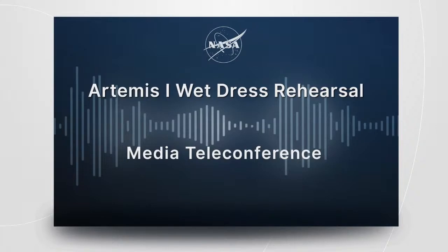Where does it make sense to do the work? Can we do it in parallel? We look at the overall proximity of where the operation is being done and the resources applied to it. And there's a learning curve piece of this. Last time was our very first pad flow with this particular hardware and this GSE. In each of our test operations, we do a post-test. We look at all of the timelines, we look at the work, and we talk about lessons learned. Sometimes they're very simple things, sometimes bigger things, but we look at how we can streamline that, and we'll continue to incorporate those things as we move forward.